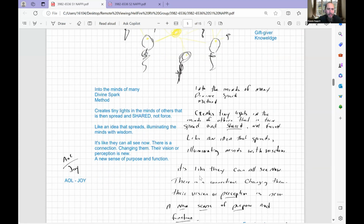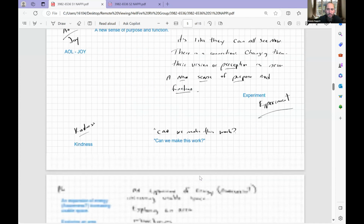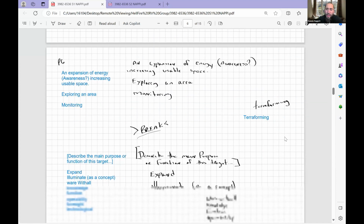They can all see now. There is a connection changing them. Their vision and perception is new, a new sense of purpose and function. Can we make it work? They were wondering. And then just an expansion of energy and awareness, increasing usable space, exploring an area, monitoring. And I had terraforming here.